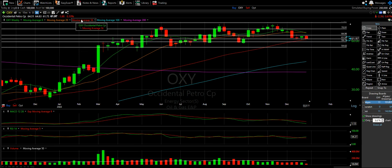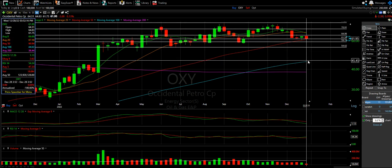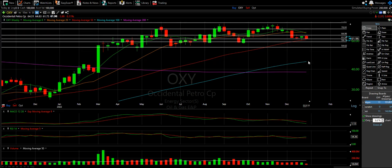Because if you lose this, you're probably going to go to the next line, right? You're going to probably come down here to the low 40s, right? The mid to low 40s. That's not what you want. Because again, if you lose that, then you're probably going to come here, right?